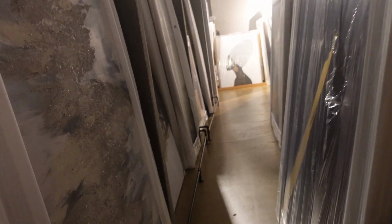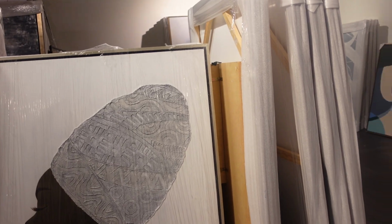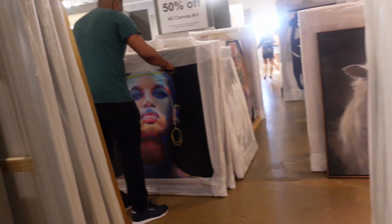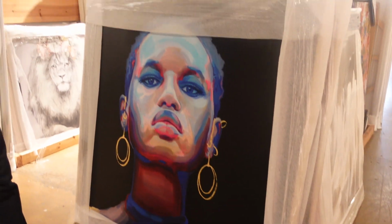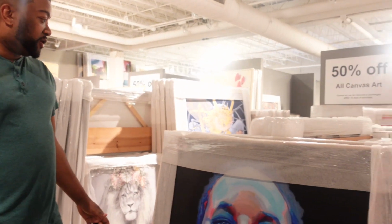Oh, look at this one. You'll have to bring your measuring tapes when y'all come. I mean, it's a perfect fit. When I measured it, it has to be 48 by 48 to 49 by 49. It could go up to 50 by 50.